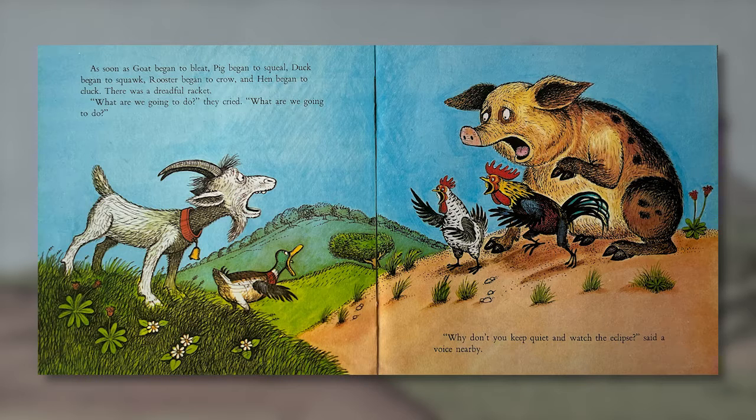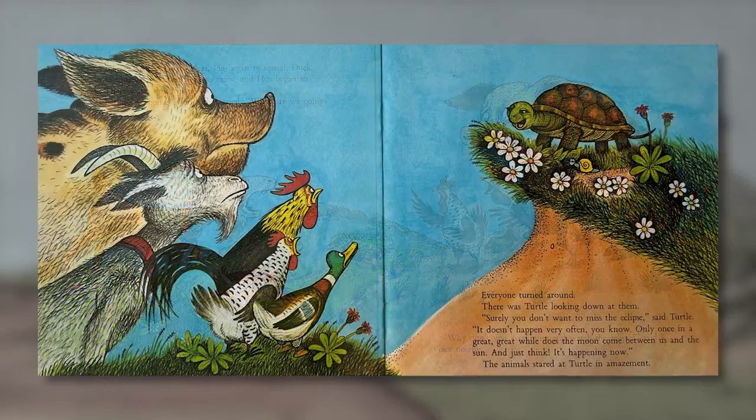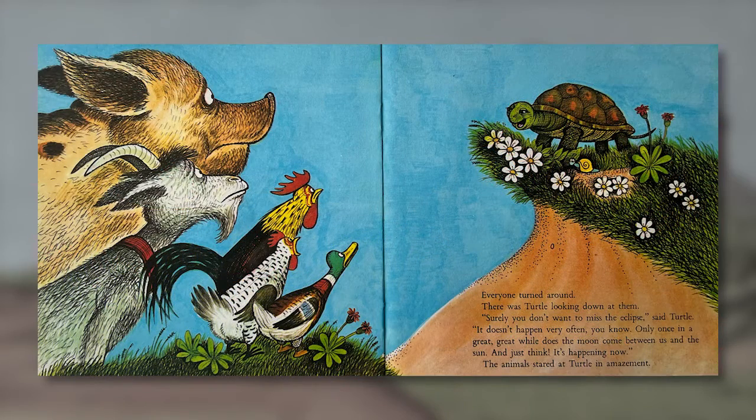"Why don't you keep quiet and watch the eclipse?" said a voice nearby. Everyone turned around. There was Turtle looking down at them. "Surely you don't want to miss the eclipse," said Turtle. "It doesn't happen very often, you know. Only once in a great, great while does the moon come between us and the sun. And just think, it's happening now." The animals stared at Turtle in amazement.